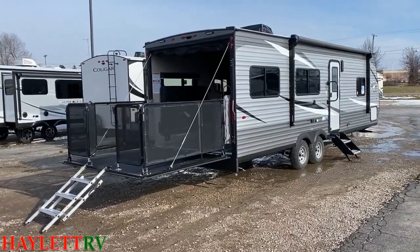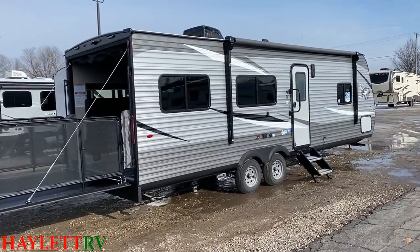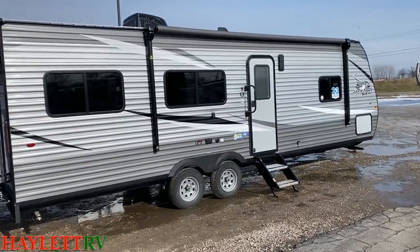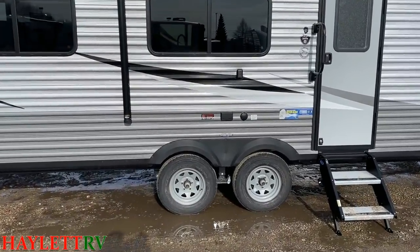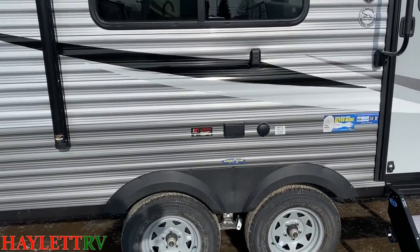Now, this awning, of course, is power. There are speakers built into the awning arms so that when the awning's open, it will point downward toward your campsite, which is nice instead of blowing away the neighbors. Also, if you want to add a TV to the camper, you can mount one outside right here as well and be covered under your patio.